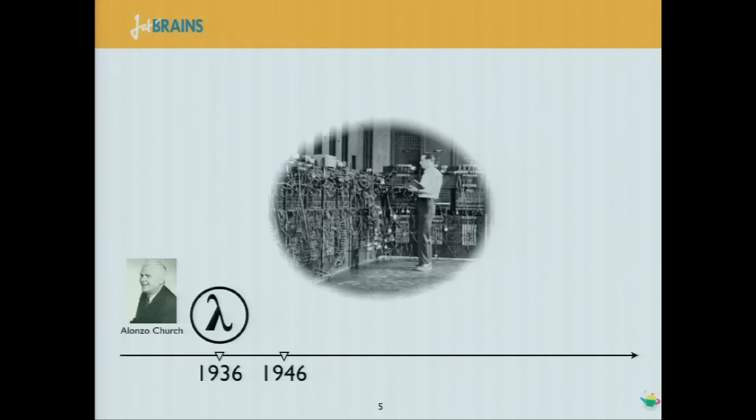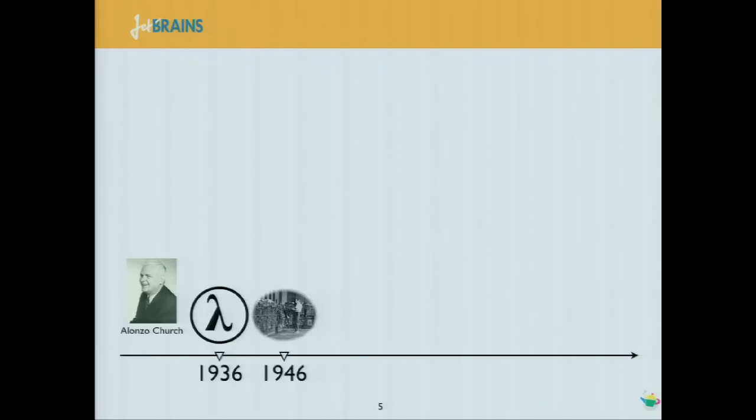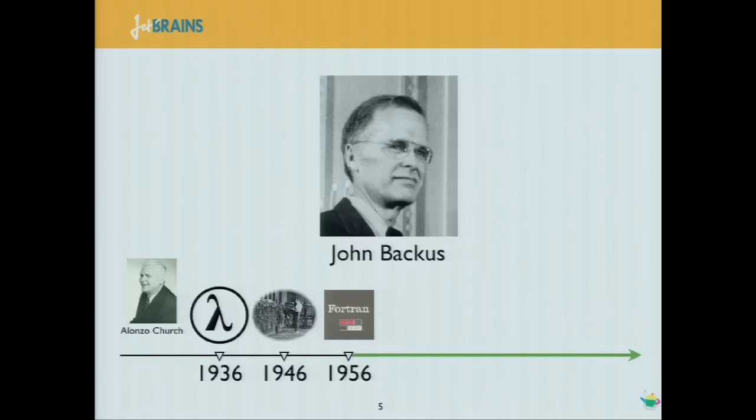It used von Neumann architecture, which means that you have a huge piece of state, your memory, and you mutate it with commands. So your program is a sequence of commands, and every command may mutate any place in your memory. Then Fortran came about 10 years later, in 1956, and it was again structured after this von Neumann architecture, where you're supposed to write out statements, and every statement is a command that may mutate the global memory. Fortran was developed by a team of engineers led by John Backus.